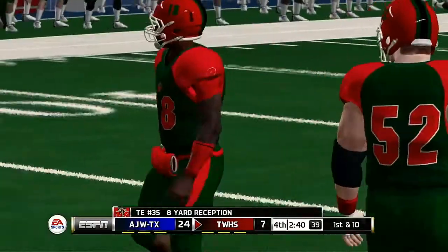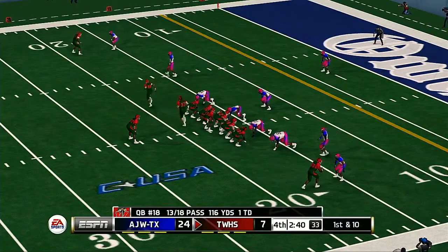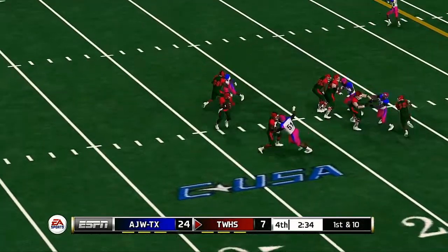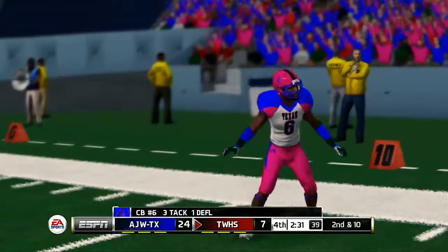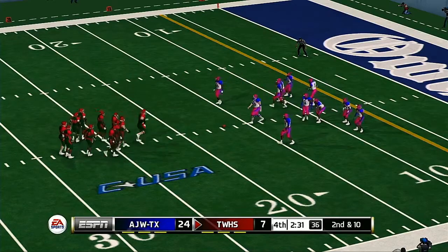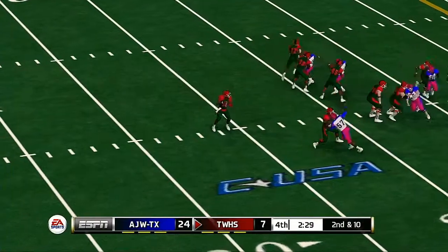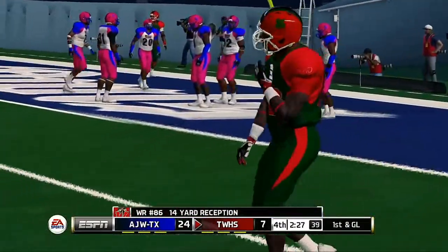It's caught. First down, and he's out of bounds. This quarterback misread the defense or just made a poor decision, but that wasn't a pass he should have thrown. Second down, 10 to go. Ball on the 17-yard line. And a nice catch there before he stepped out of bounds.